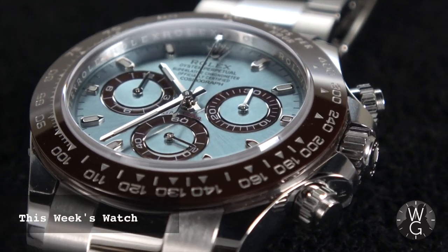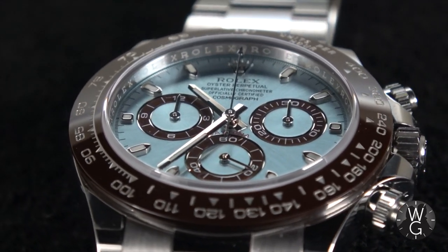Hello and welcome to The Watch Guys. This week we are in the presence of royalty. That's right, this week's watch is the Rolex Daytona Platinum, the 50th anniversary Daytona.